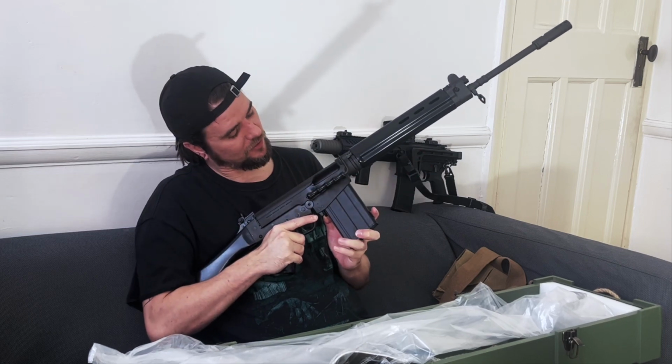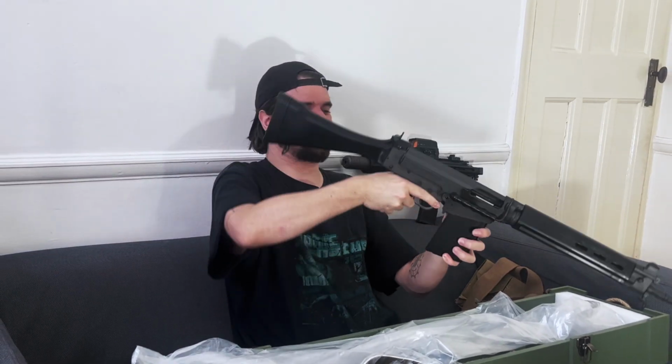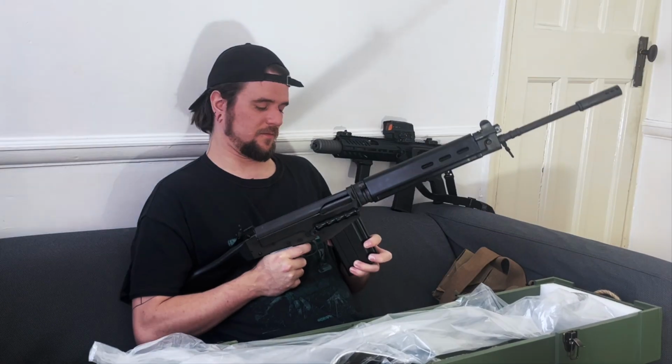Bolt release. Yeah. Just hear that again. Bolt release. Sending it home with the charging handle even better. That's pointing it up as well. It's like working against gravity. Semi, just going to hold down the bolt release. Yep. So loud.